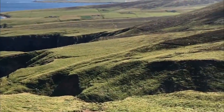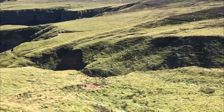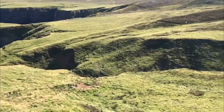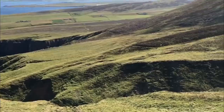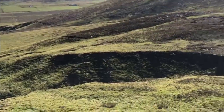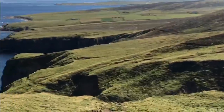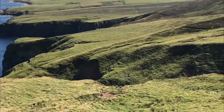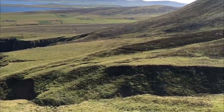The sheep are moving now in the right direction. You'll be thinking, God, that's a long way to go for a few sheep. But once you get them out of all these nooks and crannies, they'll fare and multiply on the way home. But yeah, these Shetland sheep, they're the most tricky sheep I've ever come across to work, really.